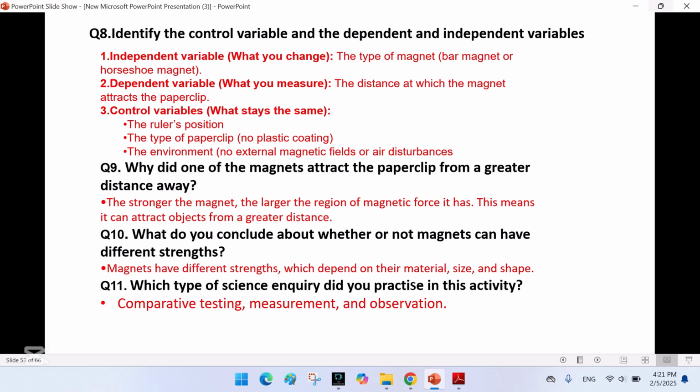Identify the control variable and the dependent and independent variables. Independent variable: what you change? The type of magnet, bar magnet or horseshoe magnet. Dependent variable: what you measure? The distance at which the magnet attracts the paperclip. Control variables: what stays the same? The ruler's position, the type of paperclip, the environment.